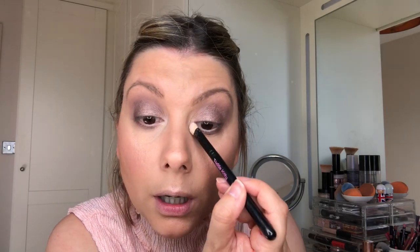What's it called? Strange, that white shade. And I'm going to put that in the inner corners. I love an inner corner highlight. It's essential. Okay, like so. Now we've got a dramatic eye.